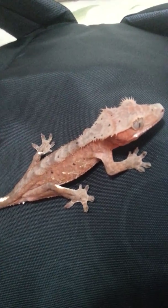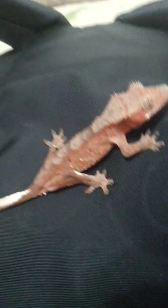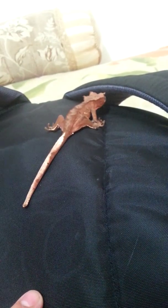Here you can see its colors a little bit better. Again, it's just a little bit darker in real life. You can see right there it's kind of flat. Just want to know if that's normal with crested geckos.